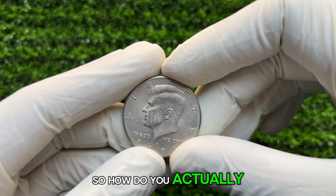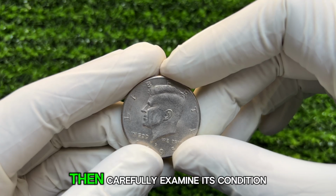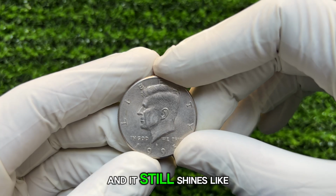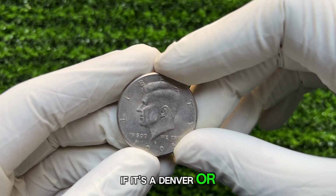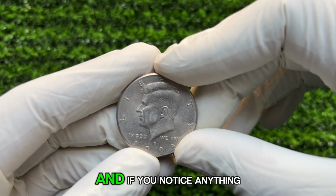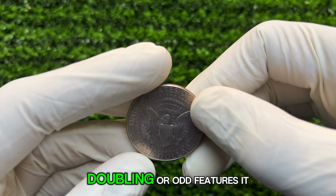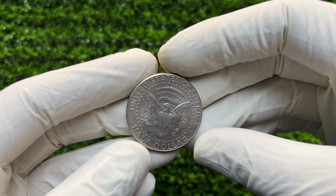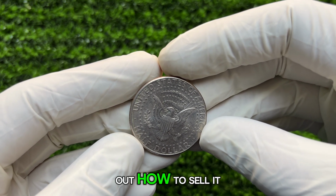So how do you actually know if you've got a valuable coin? Start by checking the mint mark, then carefully examine its condition. If it's a proof coin with an S mint mark and it still shines like a mirror, it could have extra value. If it's a Denver or Philadelphia coin in high mint state condition, it could be a hidden gem. And if you notice anything unusual, like off-center strikes, doubling, or odd features, it may be an error coin worth getting checked. Once you believe you might have something special, the next step is figuring out how to sell it.